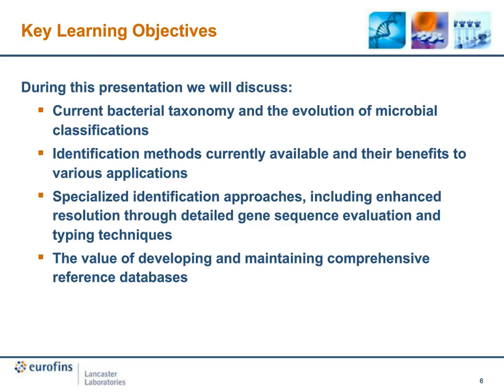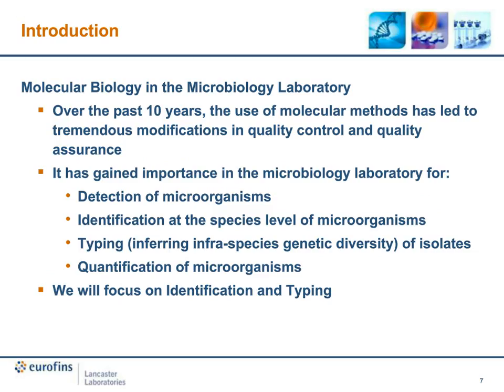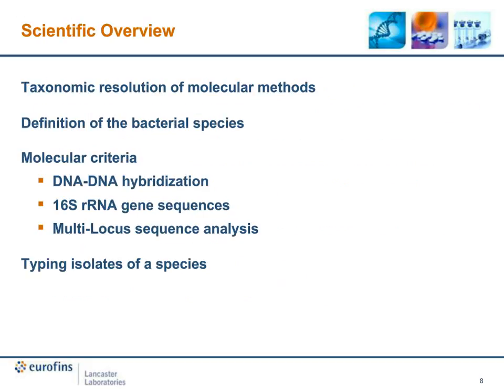Over the past 10 years, the use of molecular methods has led to tremendous modifications in quality control and quality assurance, including a number of applications in the microbiology laboratory. These include the detection of microorganisms, species-level identifications of organisms, typing of isolates, where we're inferring infraspecies genetic diversity, as well as quantification of microorganisms. And today, we'll focus on identification and typing. We'll consider the taxonomic resolution of various molecular methods, the definition of bacterial species, the molecular criteria for organism discrimination, including DNA-DNA hybridization, 16S rRNA gene sequencing, and multi-locus sequence analysis, and finally, applications to typing isolates of a species.